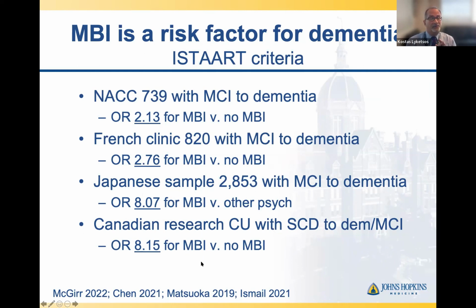And there's data in cognitively unimpaired individuals with subjective cognitive complaints, if they also had MBI. So these are older people, cognitively normal, no MCI, but they feel that they are having cognitive complaints beyond a certain threshold. If they also have MBI, they are at 8 times higher risk of progressing either to dementia or MCI. So having MBI is not a good thing, it seems.